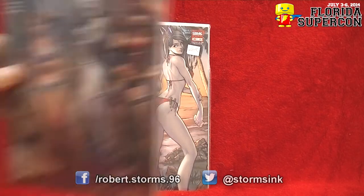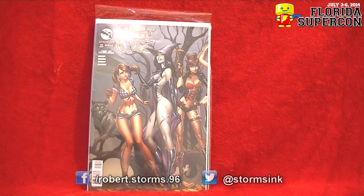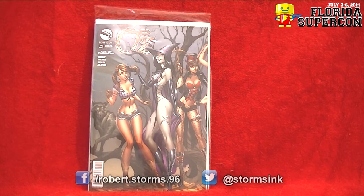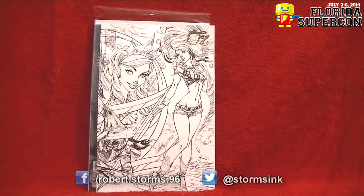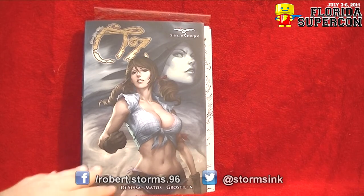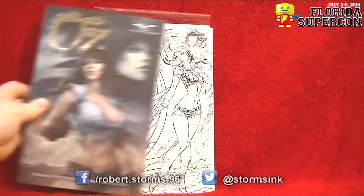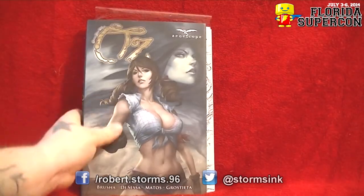Then I got a J. Scott Campbell Oz number 1, one shot, which anytime I can get a Campbell comic, I get it. Speaking of Campbell, here's another Campbell, another one of the Oz story. Campbell's artwork is just fantastic. And I bought this hardcover book, and the hardcover book was really reasonably priced, and it came with a free calendar. And also I had the issue number 1 variant here to go with it, which I really enjoyed.